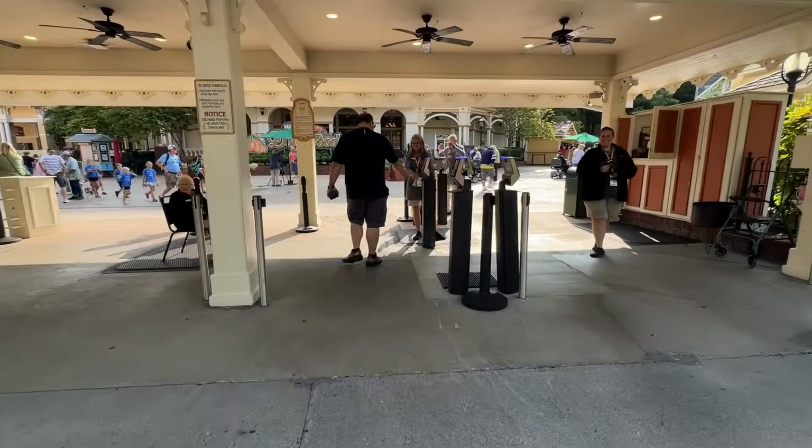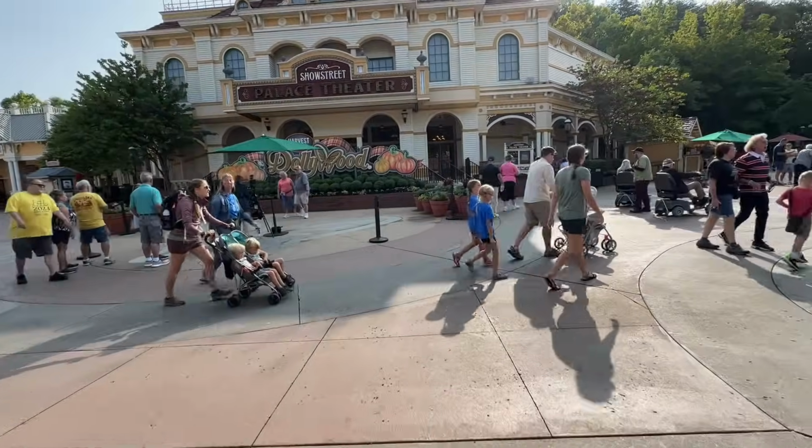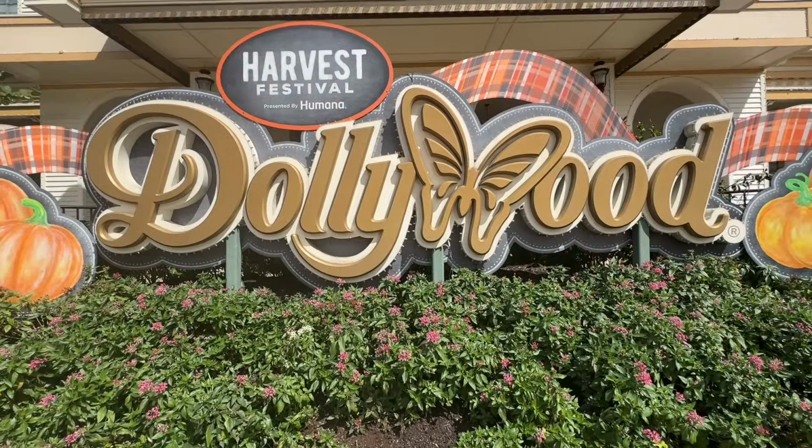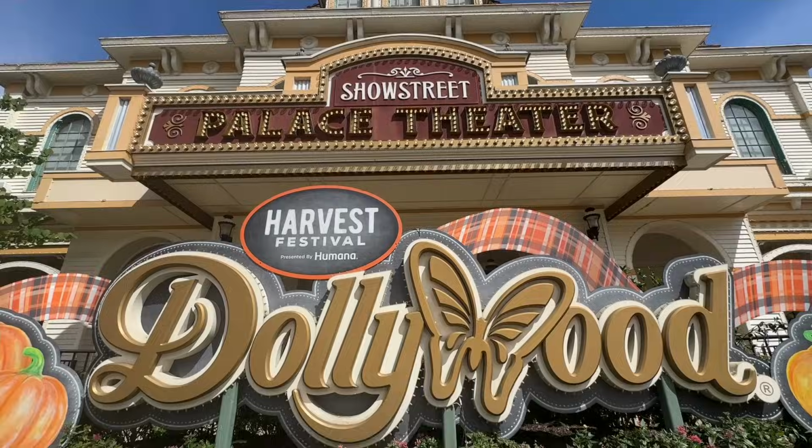So are you ready, Bobby? I'm ready. Let's rock and roll. Let's enter Dollywood and head on back to the country fair. And on our way, we will stop and look at a couple things. Let's take off.